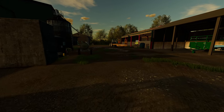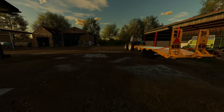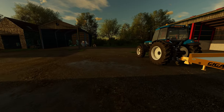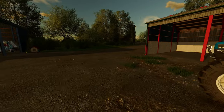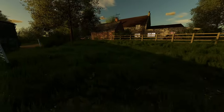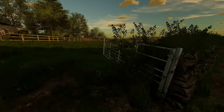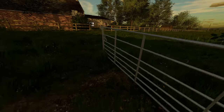So, I just need to check on the sheep, and then we're going to get underway. Alright, sheep look good. Sheep look very good. Get this gate closed up.